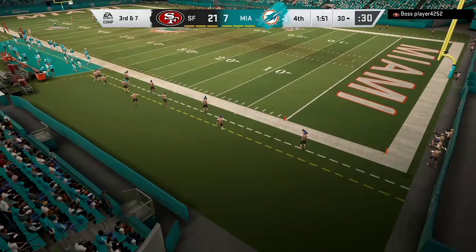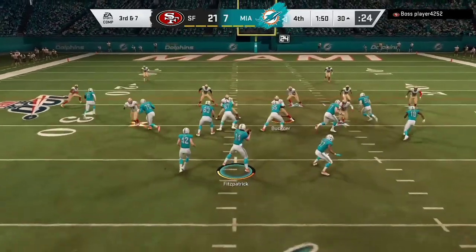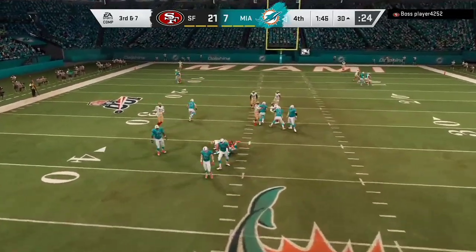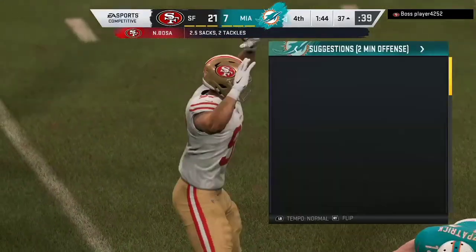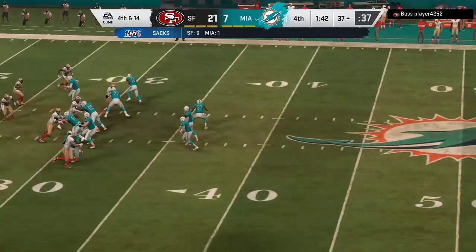They got to get to the 23 here on third. Fitzpatrick again. Under pressure, and he will go down. Sacked back at the 38. Nick Bosa in there to take him down, and the clock will roll.